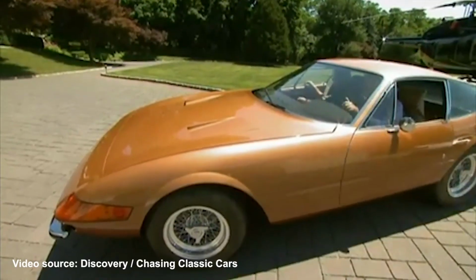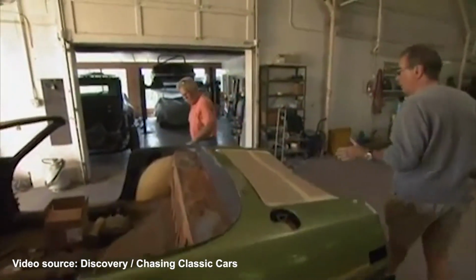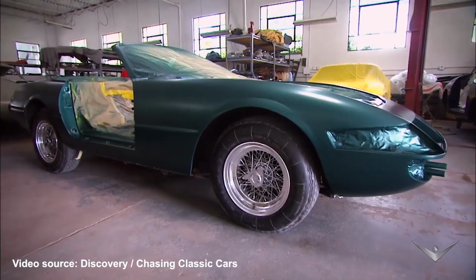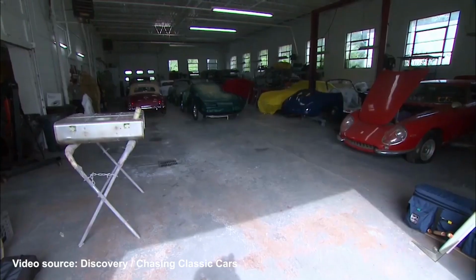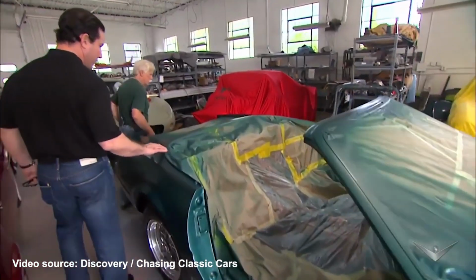Finding rare cars is Wayne Carini's specialty, so it's unsurprising that he's got his hands on more than one Ferrari Daytona Spyder. Such a thing happened in the 6th season episode, Green is the New Black, in which Wayne restores a 1973 Daytona for a high-profile client named Todd Blue.